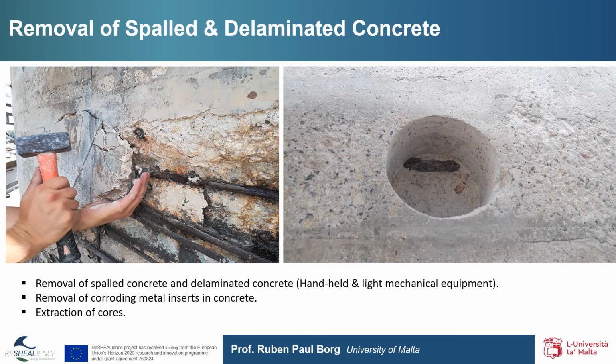An important exercise consisted in the removal of spalled concrete and delaminated concrete. For this exercise, handheld tools and light mechanical equipment had to be used in order not to damage further the structure. One must note that the thickness of the drum is 15 centimeters. With loss of half that section, only circa 7 centimeters of concrete remains. In addition, the corroded metal inserts were also removed, as were the reinforcement bars, which were detached and heavily corroded. Cores were also extracted in specific cases, in particular for the installation of sensors.